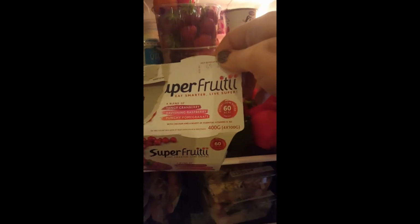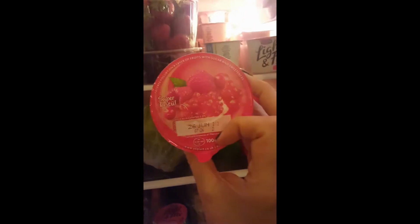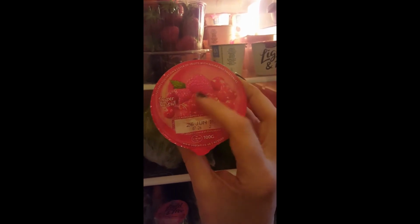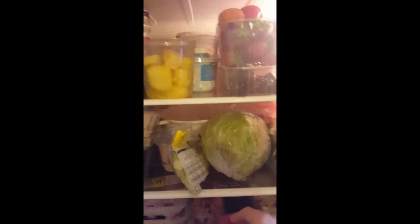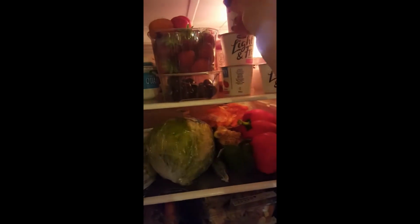Also in there you've got the Fruitily yogurts. There you go, the Super Fruitily, this is the packet for them. Again, these were on offer in Asda. We lived and died on these for a long time, and now they are back up to £2.30. But they were in Heron at £1 for £4, so we got some of those. And there is some Asda own brand ones in the back as well.